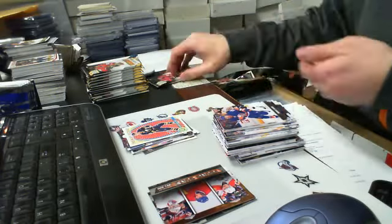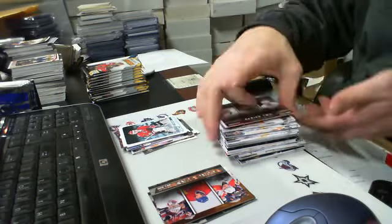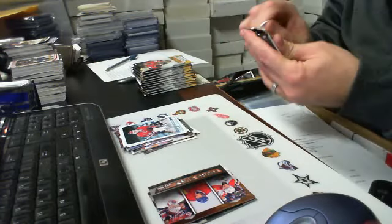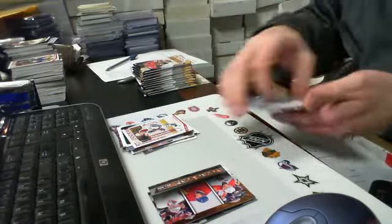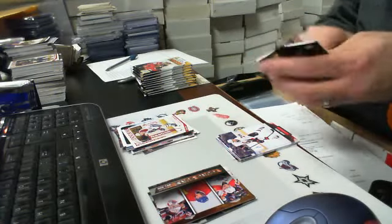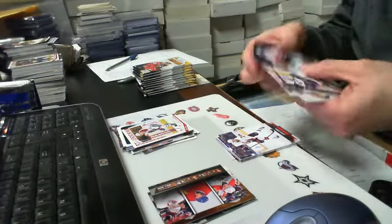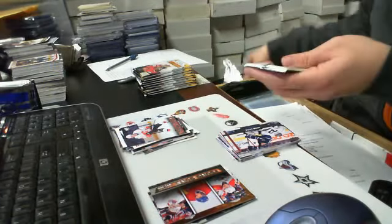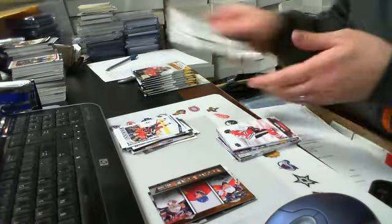O-Pee-Chee rookie retro of Rasmus Ristolainen for Buffalo. Hockey hero of Ed Belfour for the Hawks. Michael Bournival, O-Pee-Chee rookie, Montreal. A Max Reinhart young gun for the Flames. O-Pee-Chee rookie of Sean Monahan for the Flames.